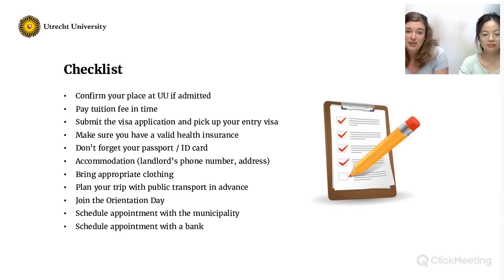Hopefully you've already done this at this point. You have to pay the tuition fee in time, submit the visa application, pick up your entry visa in your country, make sure you have valid health insurance. Of course, don't forget your passport or ID card when you're coming here. That would be very unfortunate.